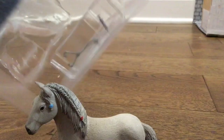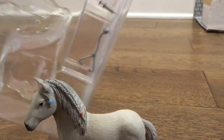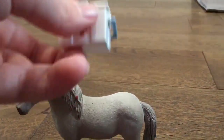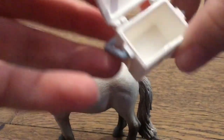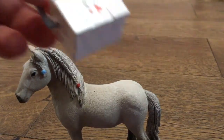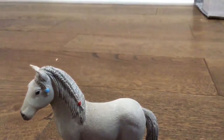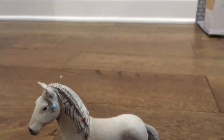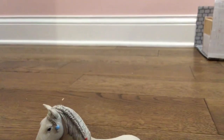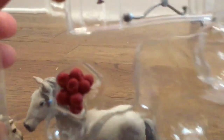And look, that's the little cube it comes in where it shakes. I think that's really cool. So first, we have the medical kit. It obviously opens and closes. I think that's really good, because then you could store all your stuff. And then, let's see, hold on. This is gonna take a little bit to open. Okay, actually, it's pretty easy to take it out, but they're little cubes. So you basically just open this, and then you have it.